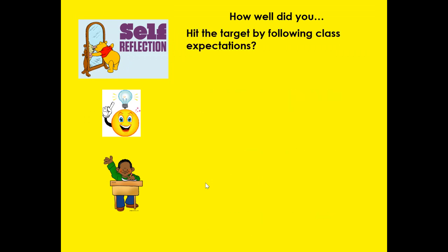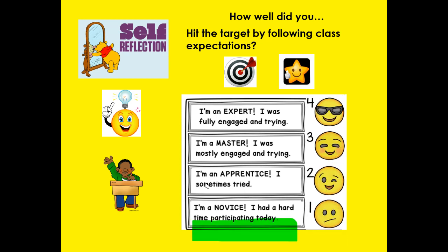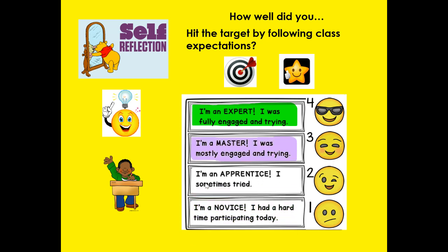How well did you hit the target by following our class expectations? So you can give yourself a grade for how well you followed class directions. 4, I'm an expert. I was fully engaged in trying. Did you try your best? 3, I'm a master. I was mostly engaged in trying. You were mostly on task. 2, I'm an apprentice. I sometimes tried. Or I'm a novice. I had a hard time participating today.